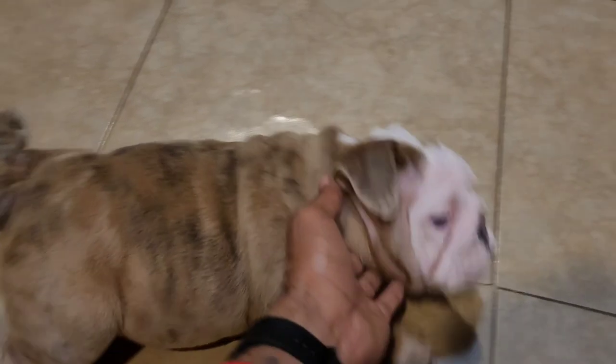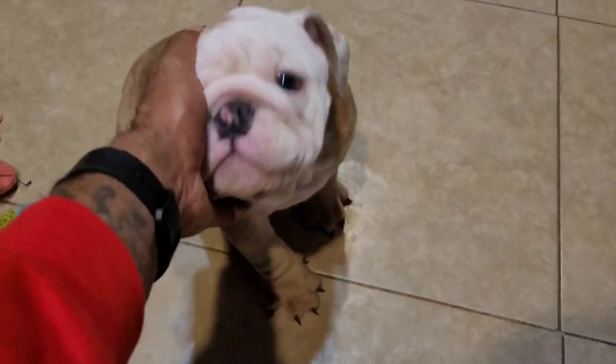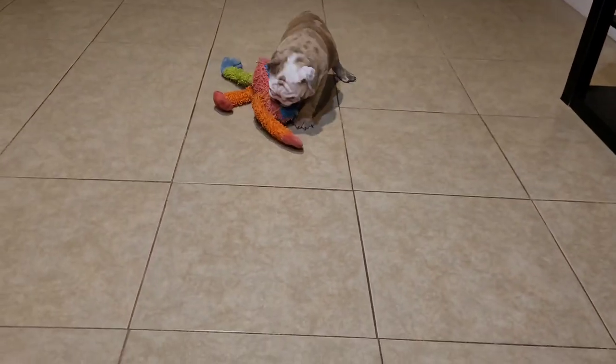Look how thick he is, you guys. This boy is nothing but muscle. Thick and bone. Look at him. Man, I'm so excited to watch this boy grow up.